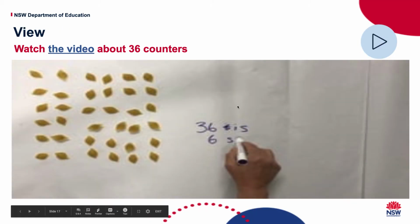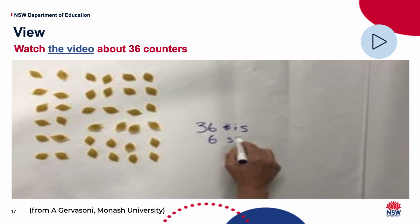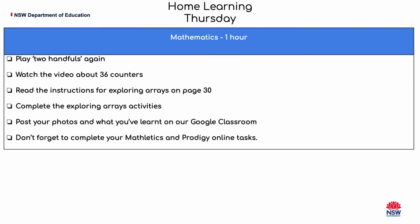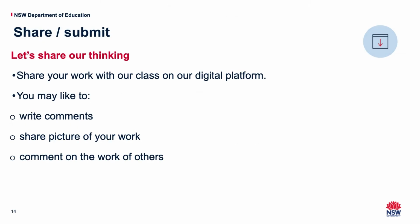So this picture was a video and it doesn't work. So if you click there where it says watch the video, where it's blue, you can watch that video again. But watch the video about 36 counters, read the instructions for exploring arrays, complete exploring arrays activities and post your photos. Also do your Mathletics and Online Prodigy tasks.